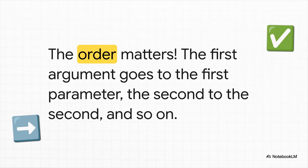The most basic way to send arguments is by position. It's exactly what it sounds like. The first value you send goes into the first parameter, the second value goes into the second, and so on. But you gotta be careful, because the order is absolutely critical here. Get it wrong, and you might be telling your program that your name is 20 and your age is bro.